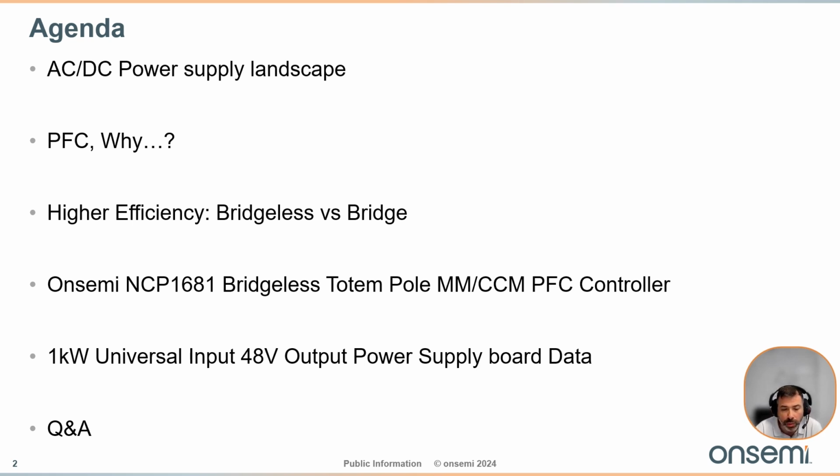Then we will have a look at our solution for a bridgeless totem pole PFC controller, the onsemi NCP1681, based on a multi-mode or CCM control mode. We will also spend some time on slides introducing our reference board based on the NCP1681 and additional key parts, able to achieve 1 kilowatt with very high efficiency. Then at the end, some time is available for any questions and answers. So let's start.